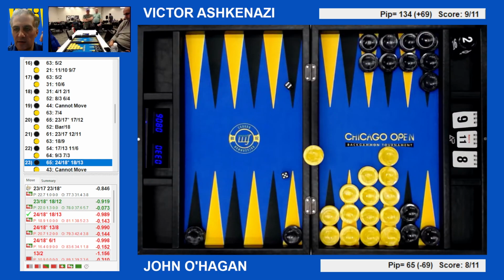Yeah, this is a very tough play. What happens with this is John can come in with 6s and 5s and hit with 2s, 3s, and 4s. So that's 12 numbers right there. And double 6 is great. Double 5 is great. You're giving him a lot of good numbers.